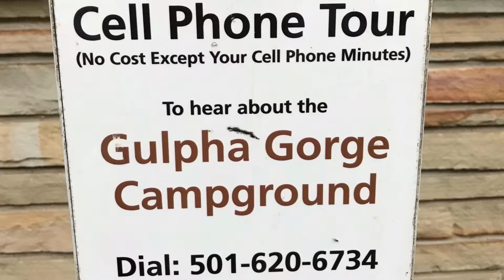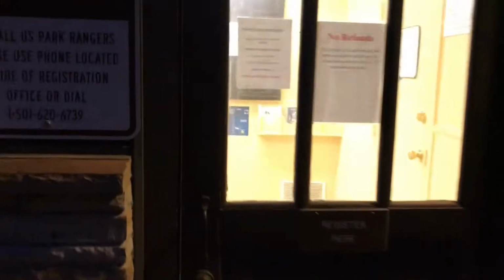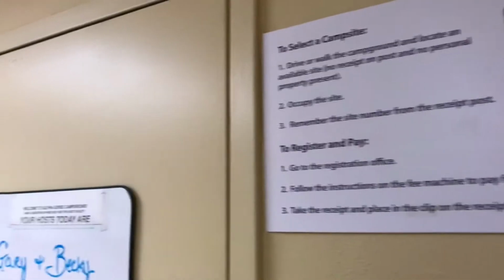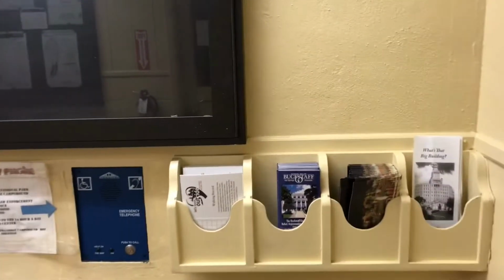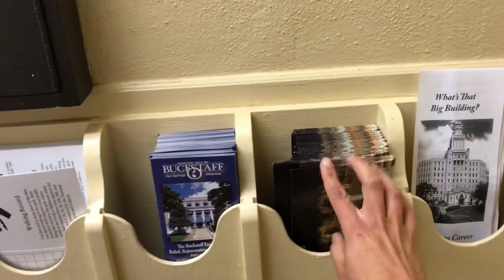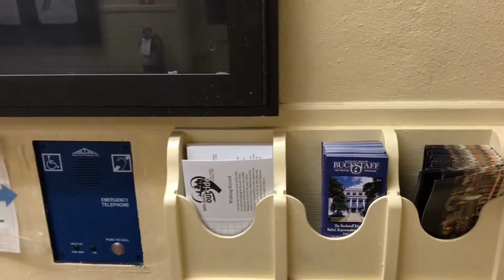The entire national park there for Hot Springs has a guided tour where you can call in, and Gulpha Gorge is one of the sites. And the registration station, we actually arrived pretty late towards night, but we were able to find a spot, no problem. Of course, this was off season, but they have information in here about how you need to register and what you need to do. Plenty of maps, different guides for the area, for the hot springs, the actual spa springs portion of it, and then of course information on the national park.